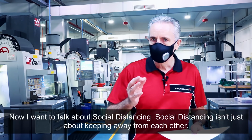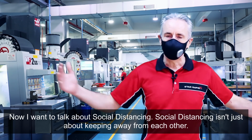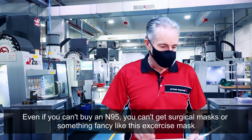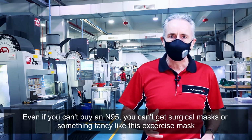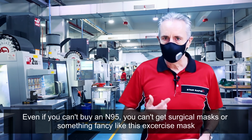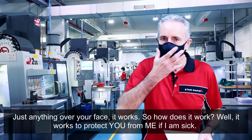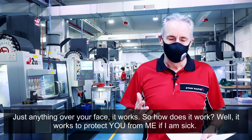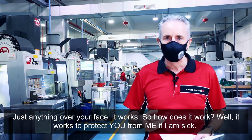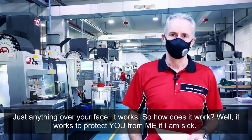Now I want to talk about social distancing. Social distancing isn't just about keeping away from each other. It's also about masks. Even if you can't buy an N95, you can't get surgical masks, you can't get something fancy like this exercise mask, just anything over your face, it works. So how does it work? Well, it works to protect you from me if I am sick.